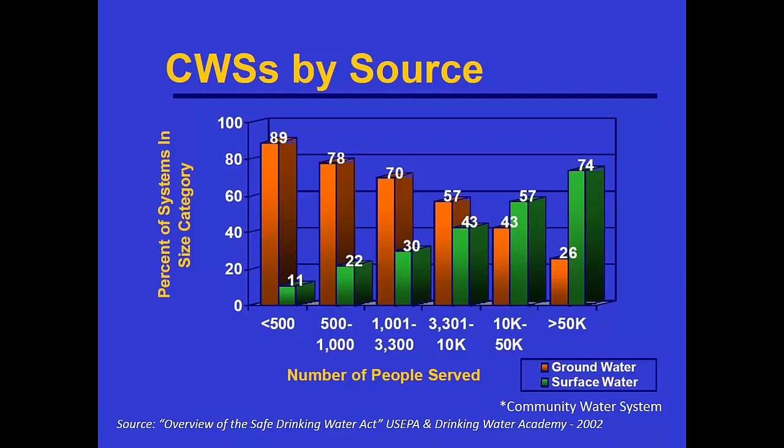Importantly, though, what you see is that smaller communities tend to have groundwater supplies and larger communities tend to have surface water supplies. One other caveat is that if you are a system that has both groundwater wells and a surface water supply, you tend to be classified as a surface water supply. So it's not an either or. Many water utilities have both groundwater and surface water sources, and they would, in this graph, fall under the surface water supply. And we'll talk about some of the importance of this going forward.